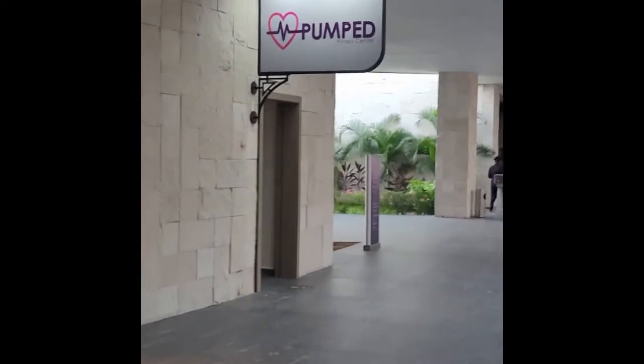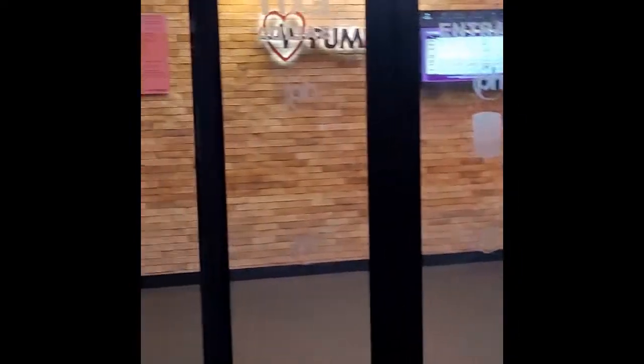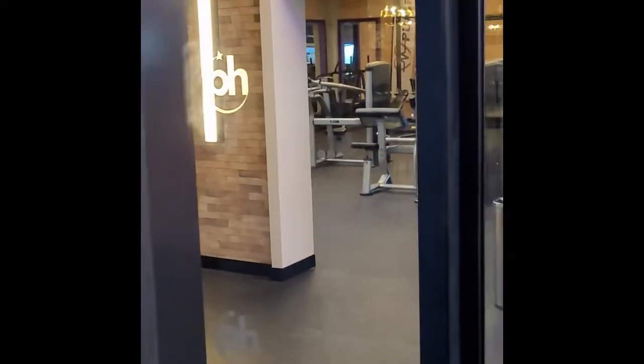Immediately next door is Pumped. So this is the gym. If you are so inclined, come in. It's actually a pretty decent sized gym. See, they have free weights and machines for you to use.